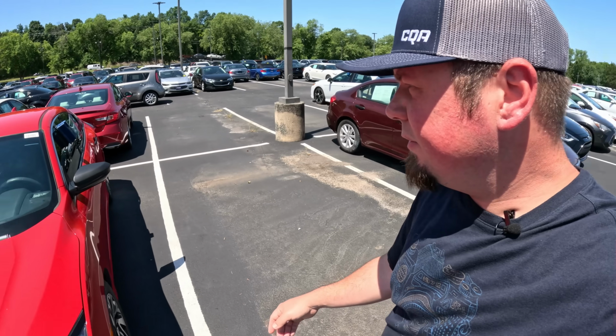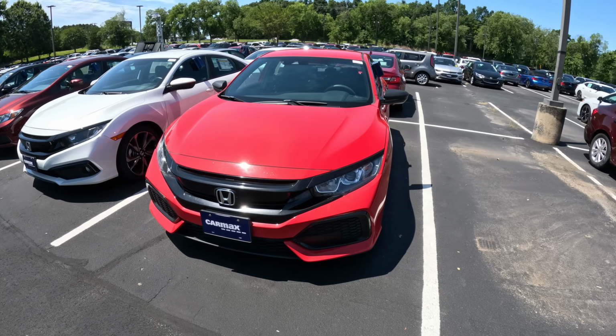All right, here's a couple Honda Civics. We'll check this one. This is a 2019 Civic LX.